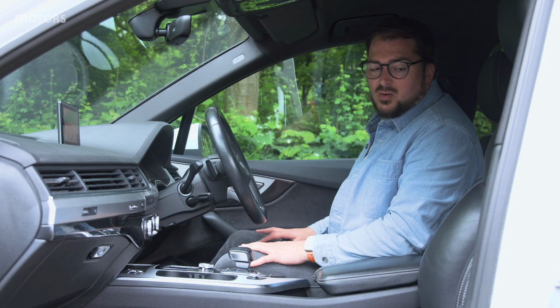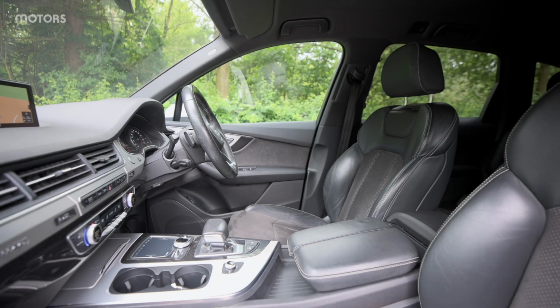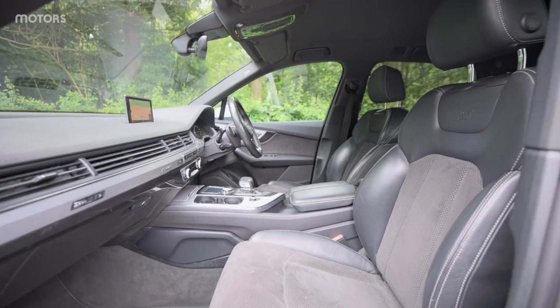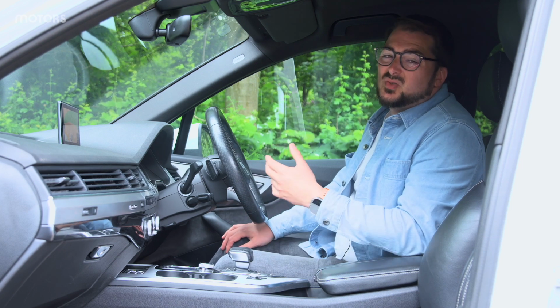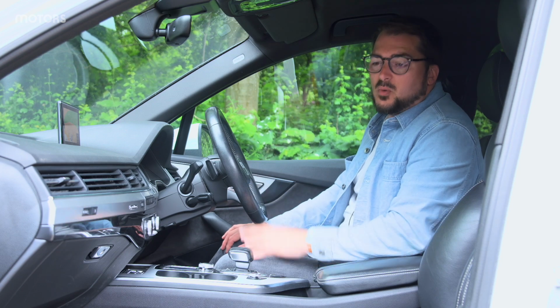The seats as well, with this mix of leather and Alcantara, are very comfortable in the S-Line. They are nicely supportive without being too restrictive. One thing to bear in mind with the Audi Q7 is that yes, this is a premium car, it is luxurious, it is comfortable, but it's also practical.